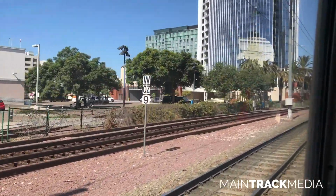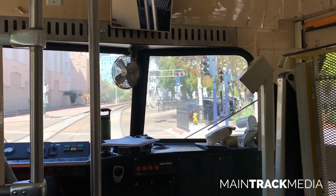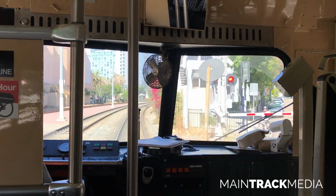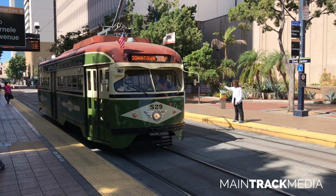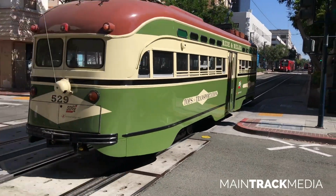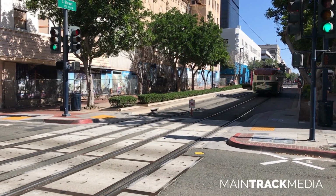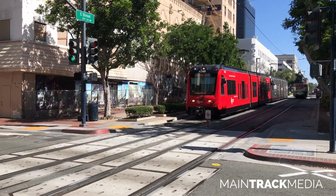529 was built by the St. Louis Car Company in 1946, and it spent most of its life ferrying people around San Francisco, where it ran until 1982. She spent decades rusting away in storage, but the story wasn't over just yet. Brought to San Diego and restored and returned to the rails in 2011. Today it runs alongside the trolley's bigger modern-day trains.